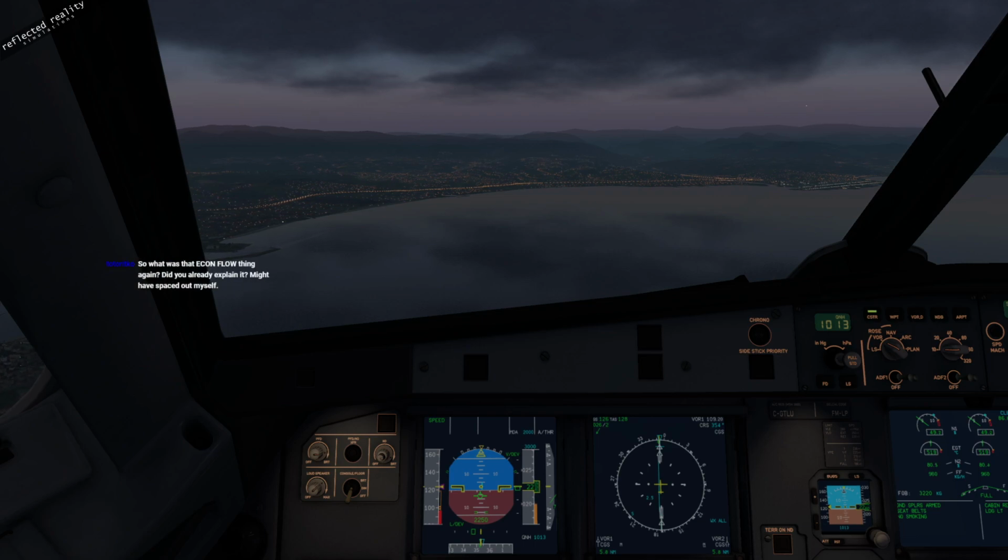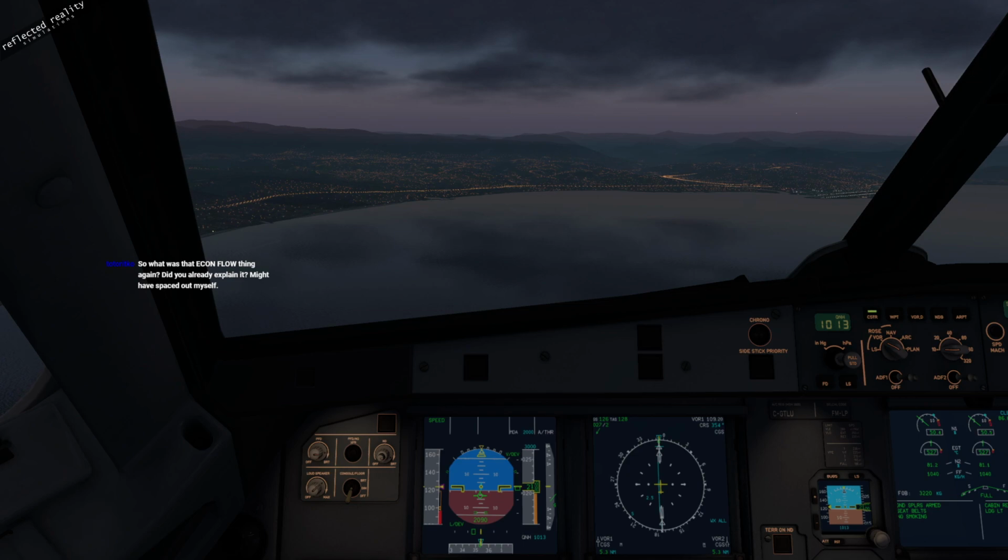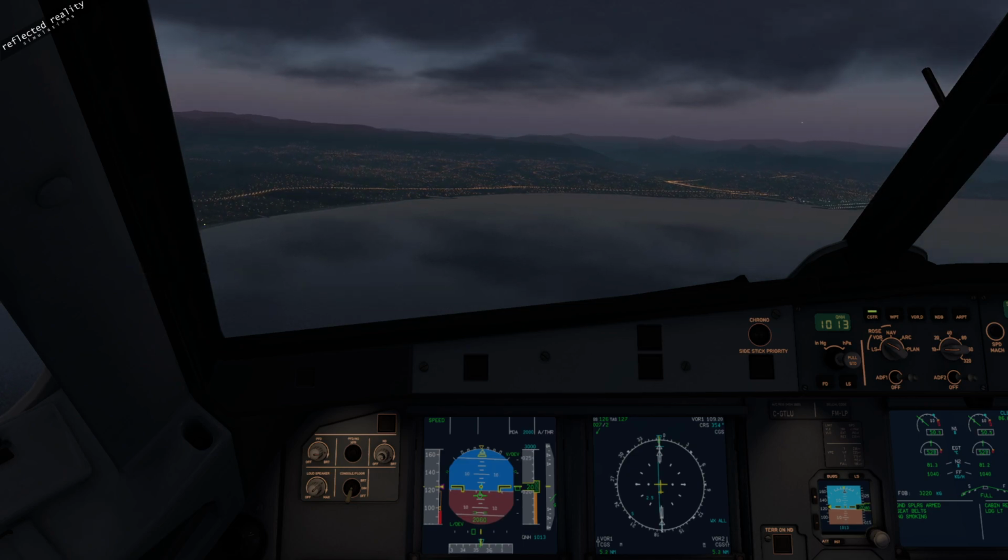It's very common, to be honest, at Nice to do these approaches entirely visually anyway, because you saw all that mode confusion that you could have. You don't have to worry about that when you've got the thing in manual flight. It's a lot easier, really.